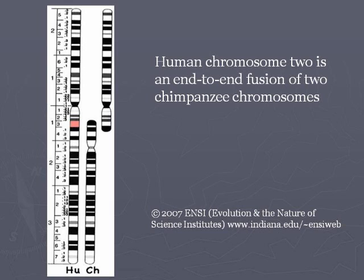In fact, what's even more interesting is these sequences that are here at the end of this chromosome, there's a particular kind of DNA that's at the end of chromosomes that are called telomeres. We know what telomeres look like, and so if we're right that this thing is a fusion of two chromosomes from a chimp-human common ancestor, there should be telomere-like stuff right in the middle of a chromosome. Interestingly, there's telomere-like stuff right in the middle of that chromosome.